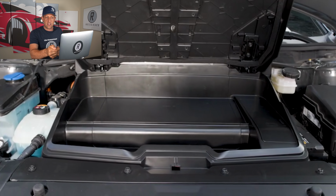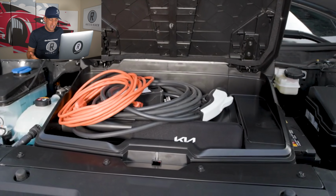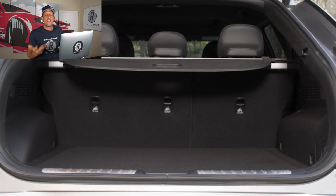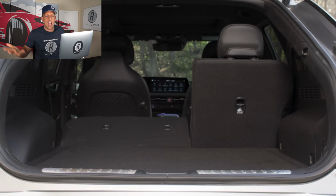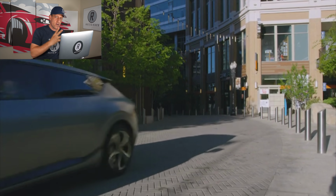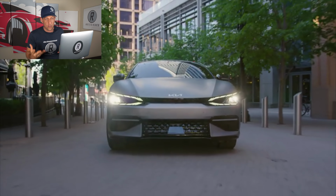You can see underneath the hood, the electric motor, a place to put your charging cable and everything, so everything is stowed away very nicely. And I know you're probably saying, well, Joe, are all these 576 horsepower? No. The way it's going to work is you're going to have 2 single motor rear-wheel drive examples and 2 dual motor all-wheel drive examples.